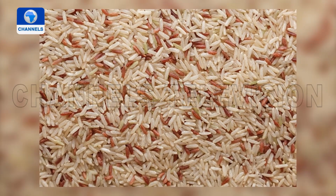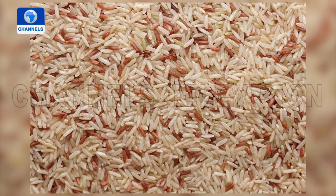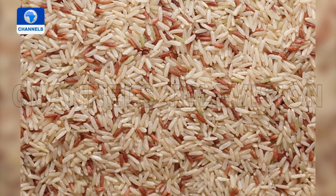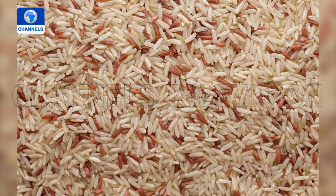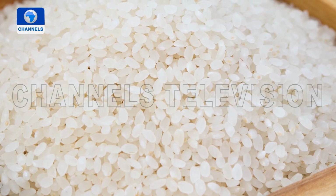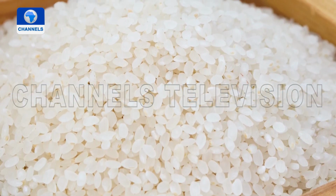When we eat it with the last layer, the bran, still on it, you have brown rice, nutty and healthy for digestion and energy and heart health. White rice has had the bran polished off, and with it, all the brown variety's attributes.